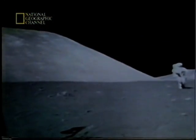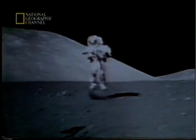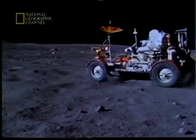I was strolling on the moon one day in the merry, merry month of December. We were in a valley deeper than the Grand Canyon, one of extraordinary geological variability, one that we now are finally going to have a chance to explore. This is a geologist's paradise if I ever saw one.